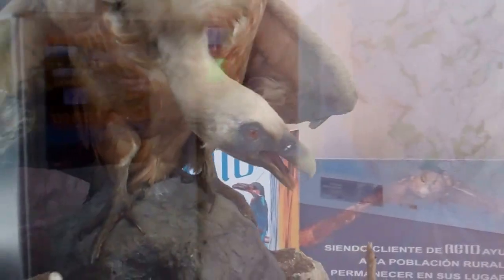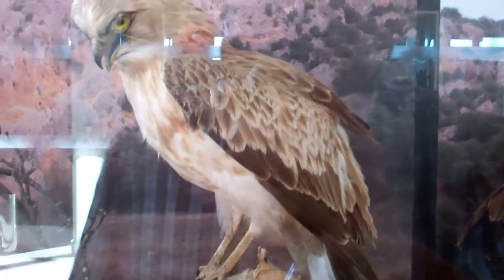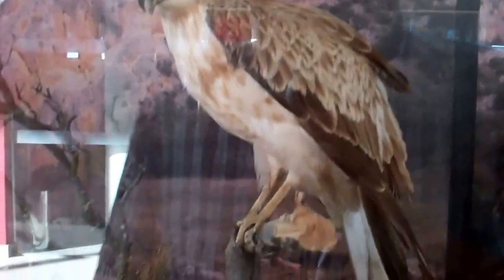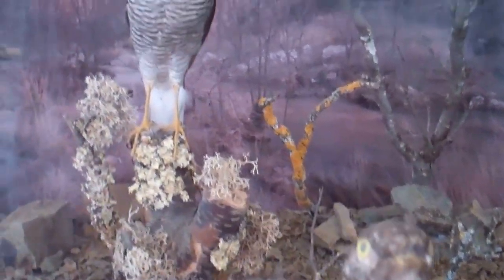Look at that. What's that? A lion. I reckon that's some bird. There's an eagle or something. And that's a bee eater. And what's that one next to him? That looks like a hoopoe, isn't it? A hoopoe, yes.